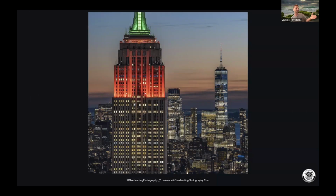Check this out, guys. I focus stacked this. You know how far the Empire State Building is from the Freedom Tower? And again, I'm trying to create looks that other people don't have, and I'm trying to make things look different. And I think this was 250 millimeters, and I compressed these two buildings, and they're as sharp as you can get.